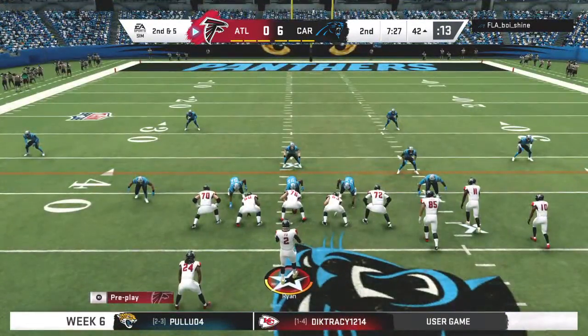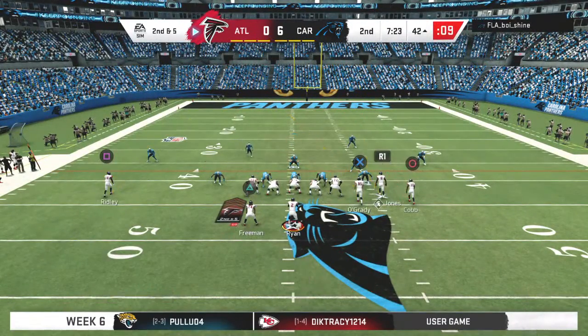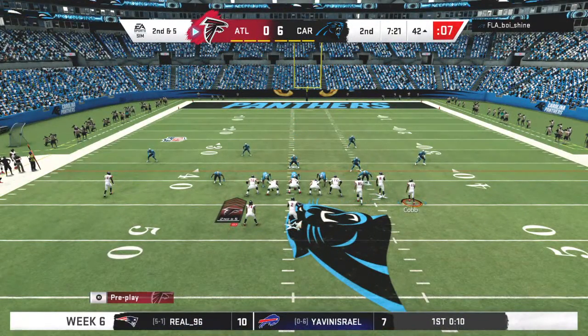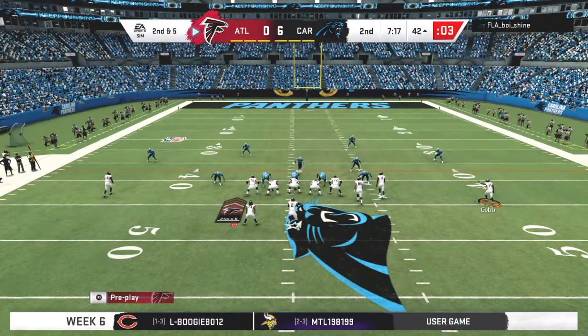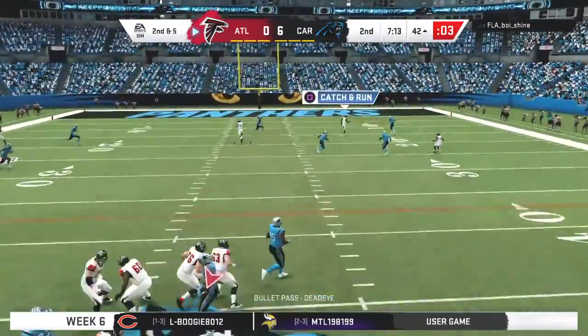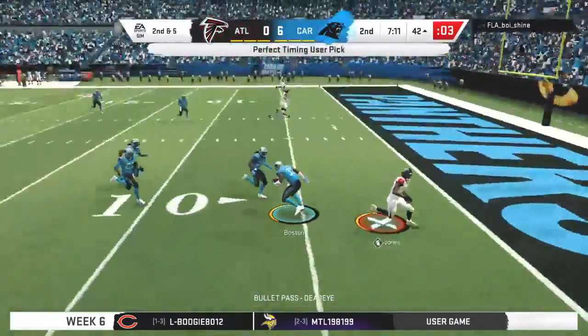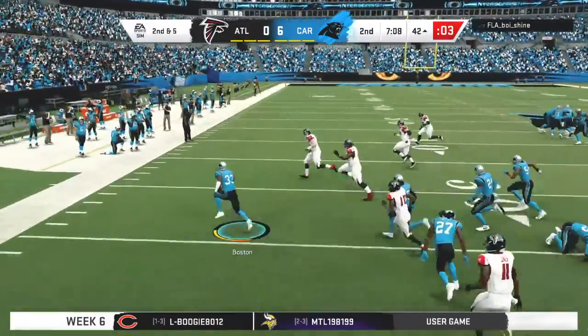The first down run got 5. Here's 2nd and 5, out of the gun. Now it's Ryan, looking downfield for Jones. Into heavy traffic, and it's intercepted. Picked off by Trey Boston.